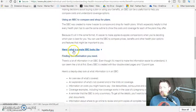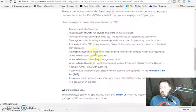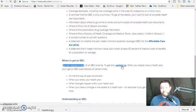It gives you some information of what a sample SBC looks like, finding the information that you need, and then here it says where to get an SBC. With other carriers, it shows you a web page with a whole list of SBCs that you can click on and download and immediately share with your client, or as an employer share with your employees. But here it says you can request a copy of an SBC at any time, and you'd have to click Contact Us.